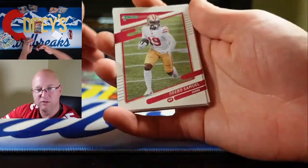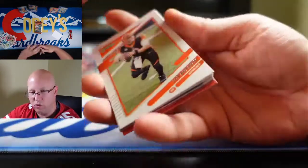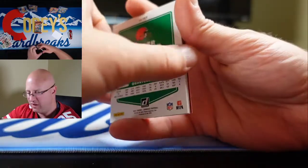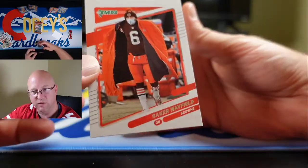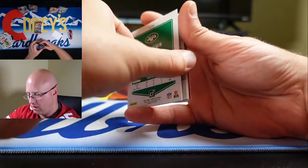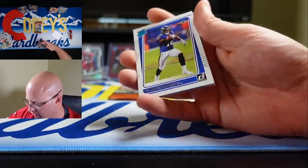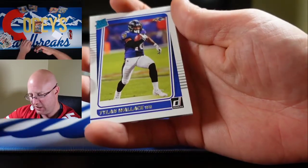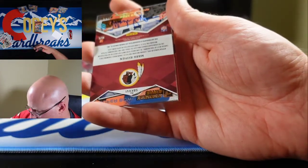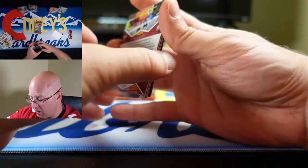We got Deebo Samuel. And Oliver Vernon. And it looks like a Joe Burrow card. We got a Baker Mayfield for them Cleveland Browns with a face mask on. And a cape. Marcus May. And Tylan Wallace, wide receiver. Rated rookie card. And wow.